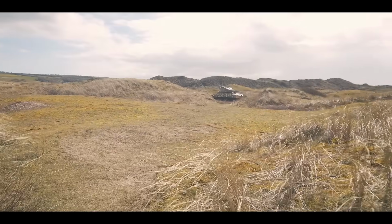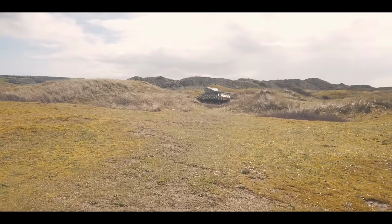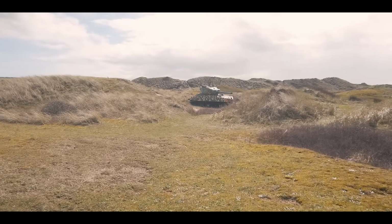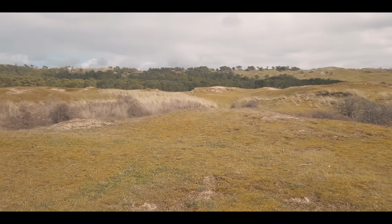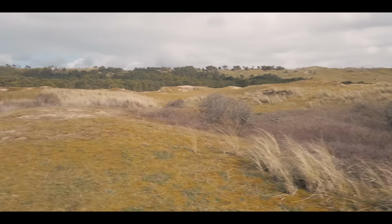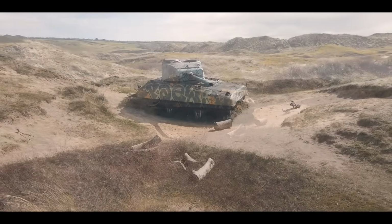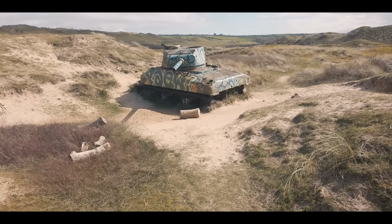And here's the second tank. Beautiful location. It's a shame it's so windy today. How good is that? So I'll do another 360 so you can see the tank in its entirety first.